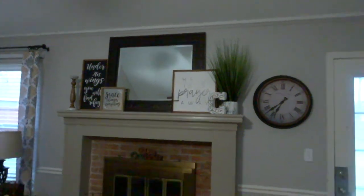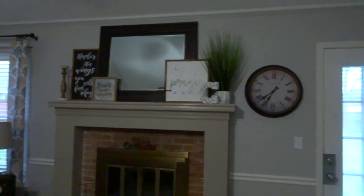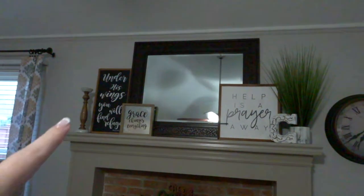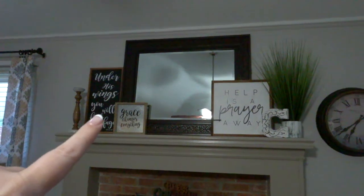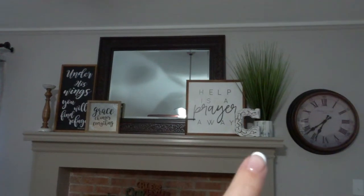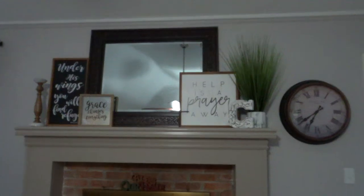So this clock actually came from Walmart, and it's about 10 years old, and this is just a mirror. It came from Walmart actually, and it is a good 7 years old. This came from a furniture store. My mom sent it to me. And then all these signs came from Hobby Lobby just a few years ago, maybe 3 years ago. The C came from TJ Maxx, and the plant came from TJ Maxx.